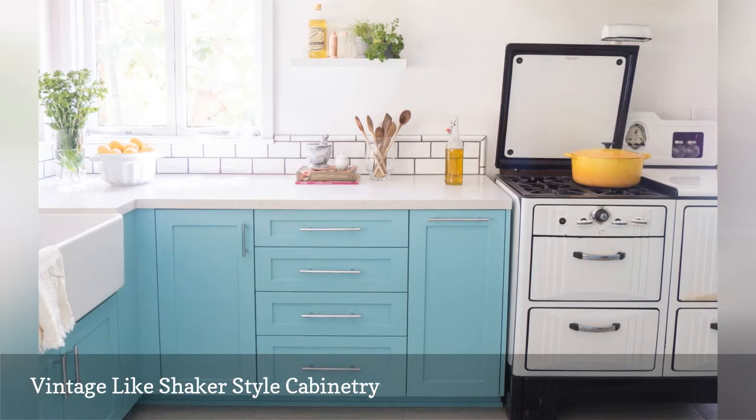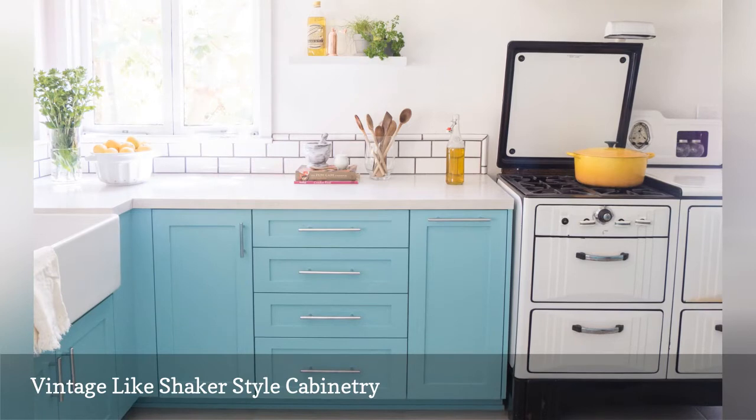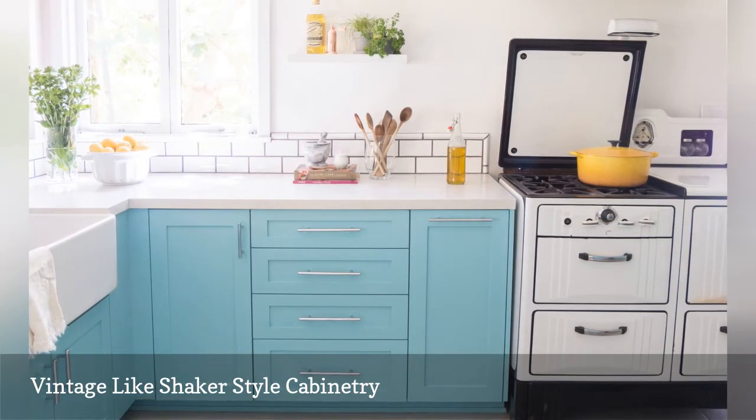Chrome hardware is a staple in mid-century modern-inspired cooking spaces. The brushed nickel cabinet pulls coordinate nicely with the vintage oven's chrome accents.